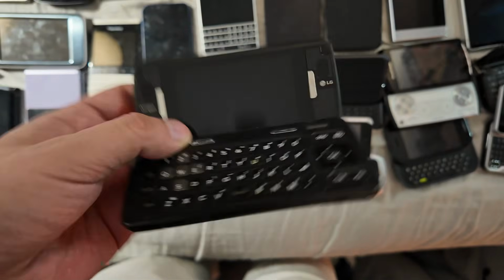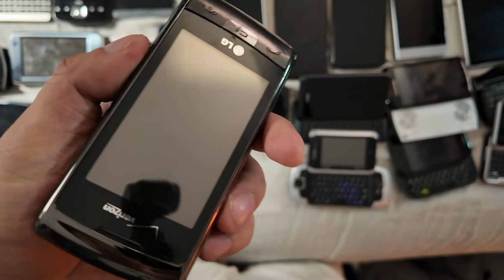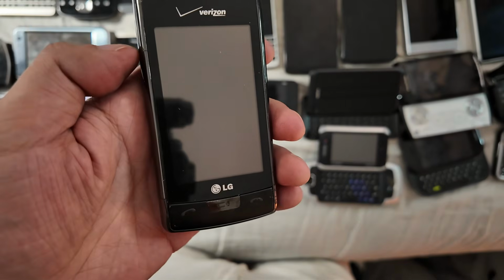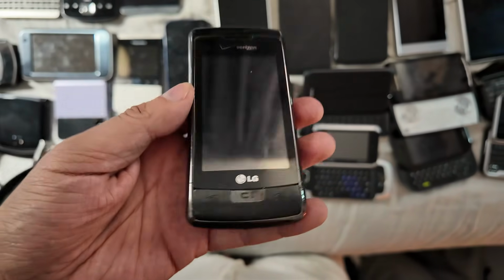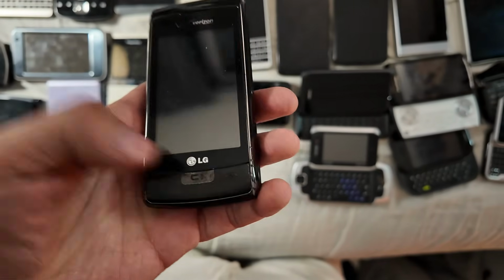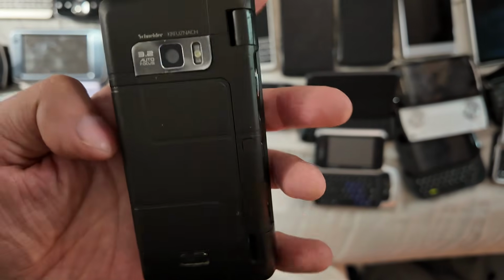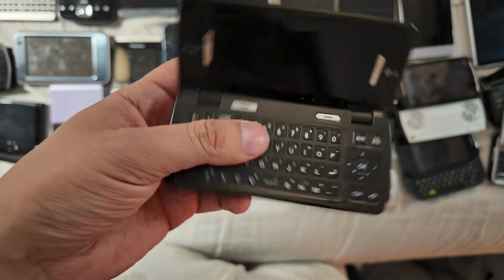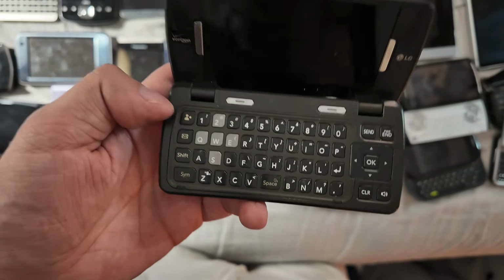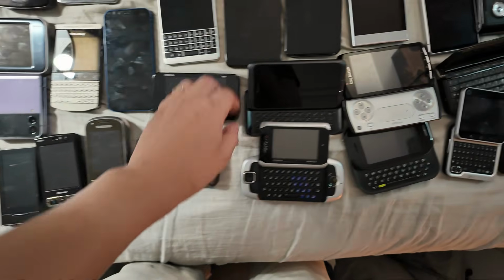This is the LG M Touch from I think 2009 or 2010, kind of like a Nokia Communicator style. So yeah, pretty similar to a Communicator, and it's Verizon exclusive, I guess. You have the regular LG stuff here, and then open it up and it's like a Nokia Communicator where you have a full QWERTY keyboard. So that's essentially it. It's an LG Nokia Communicator clone.